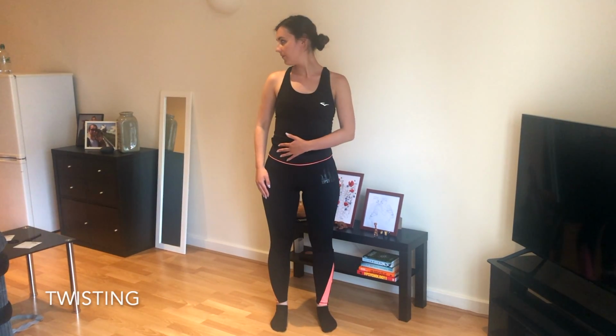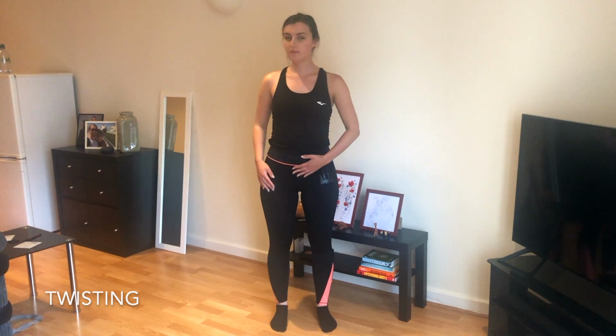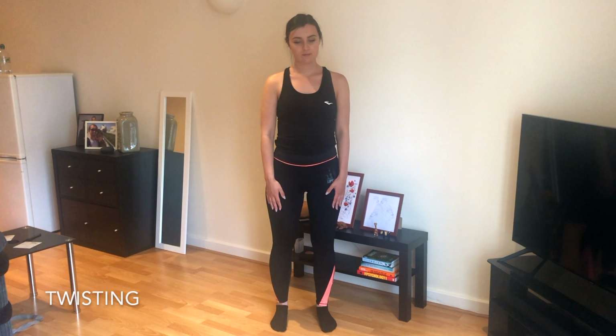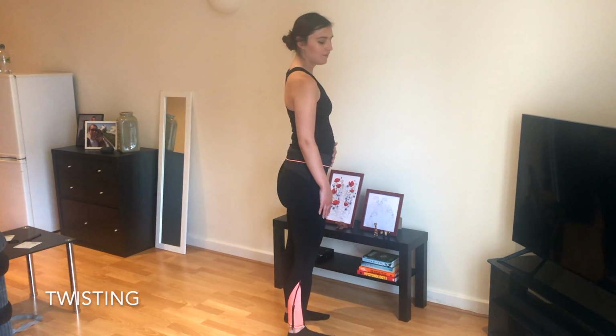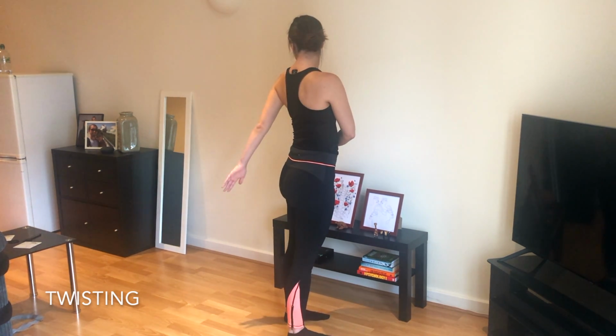Another one is twisting. So I often get asked if I can't move my back, how can I twist? And the answer is, I can't really. So I can move my head from side to side, I can move a little bit of my shoulders, as you can see in this video, but I cannot twist my back.